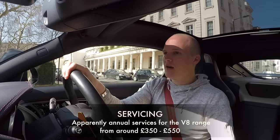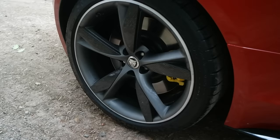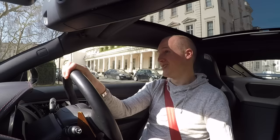I obviously have additional cost of this car because I bought the wheels, which are the most expensive things I've ever paid for in my entire life, and probably a lot of people say the biggest waste of money ever, but I just love those wheels, so I'm now living off baked beans for a month just because I changed the wheels of my car.